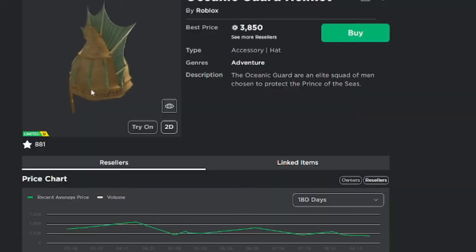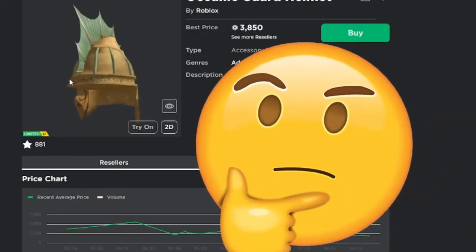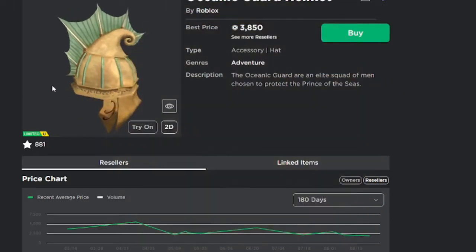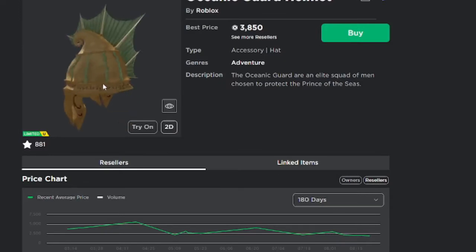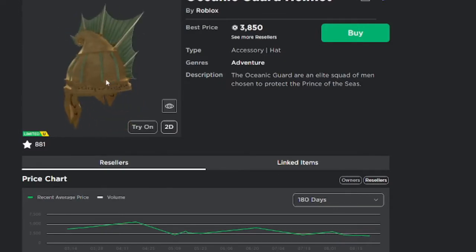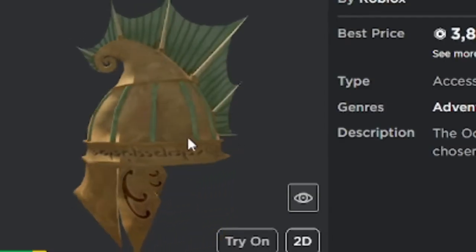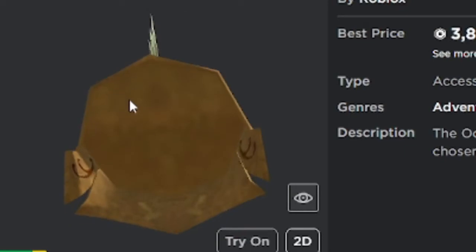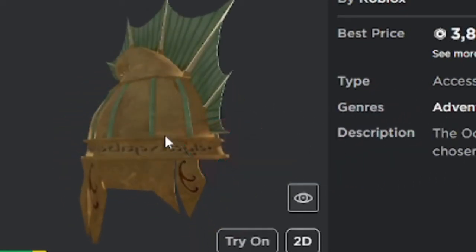And here we go, here's Oceanic Guard Helmet. Now looking at this item, it looks pretty interesting for a 2011 item. I mean, it looks pretty well designed. That was probably the reason why I traded for it in the first place. So have you guys ever seen this item before? It looks like it has an aquatic type design to it. It's got some ancient symbols here and there, and it also has a flat bottom texture right there. So it looks like they didn't completely hollow it out.